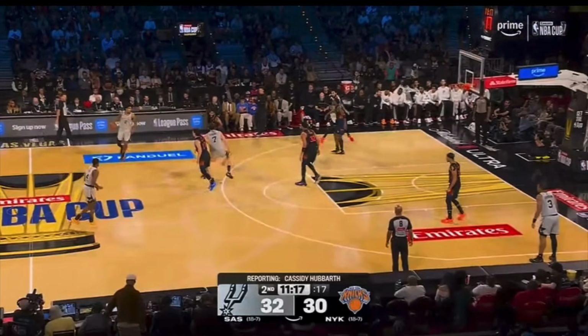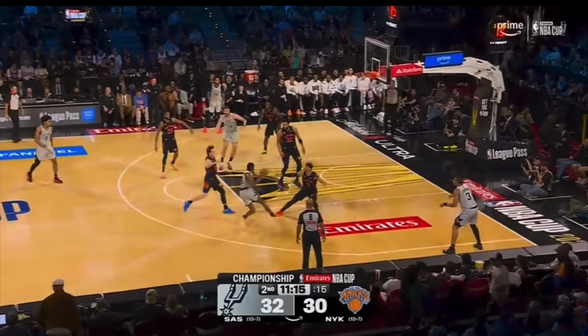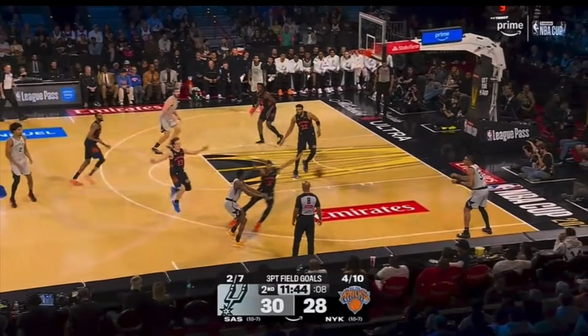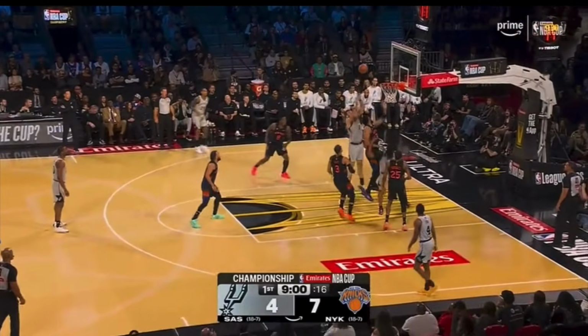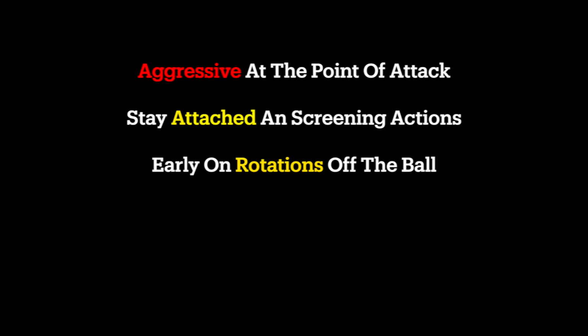Now, one brief adjustment that Mike Brown tried to make to start the second quarter was to throw out a little bit of zone defense, but this led to easy penetration and more open shots from three, plus them being vulnerable to offensive rebounding. So because the Knicks have leaky defensive personnel both in the front and backcourt, it was always going to be an uphill battle for them, especially going up against a team with as much backcourt depth as the Spurs have. But they were able to do three things to keep themselves afloat, which was to be more aggressive at the point of attack, stay attached on screening actions, and be early on rotations off the ball.